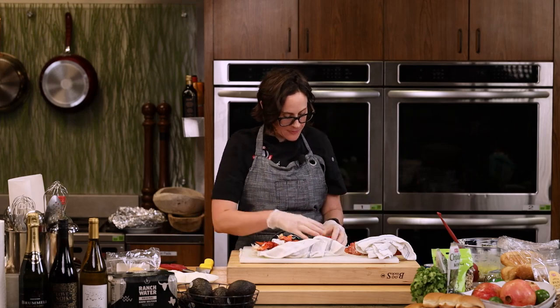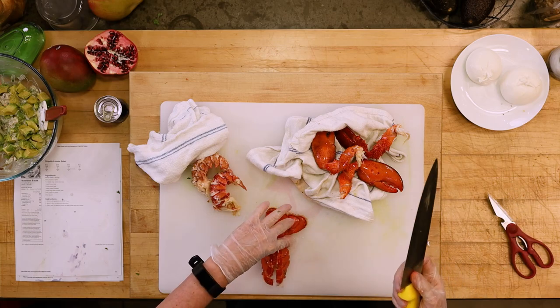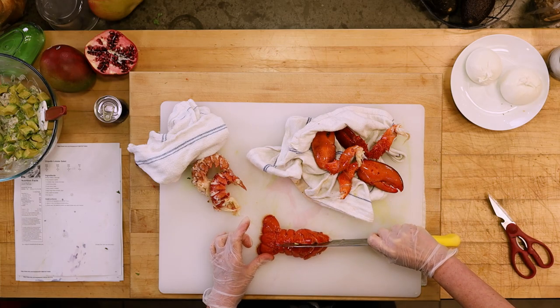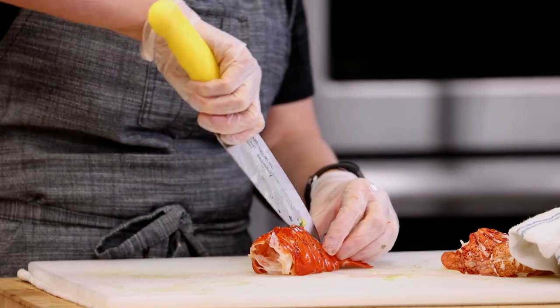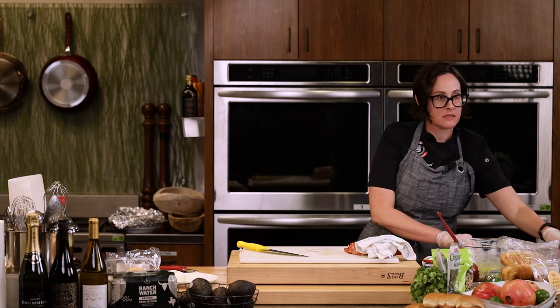So let's pretend this guy was intact, like this. All you would do, just like Scott said, is take your knife and go straight down, right? I'm going to go from this angle over here so you can see it, just like this. Then you go straight down and open this guy up. Peel off the meat. How is that?